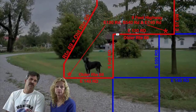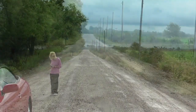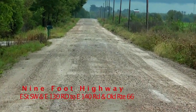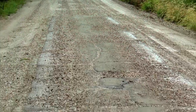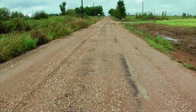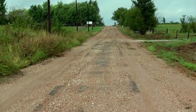And Oklahoma is known for its fields. It's not a mountainous area. And here we are in Miami, and this is 9-foot road. There was a big rainstorm last night, so a lot of it got covered with gravel. And as you can see, it's a deteriorated part of the original Route 66 roadbed. Route 66 goes all the way up. We're gonna follow this road. It's not very long.